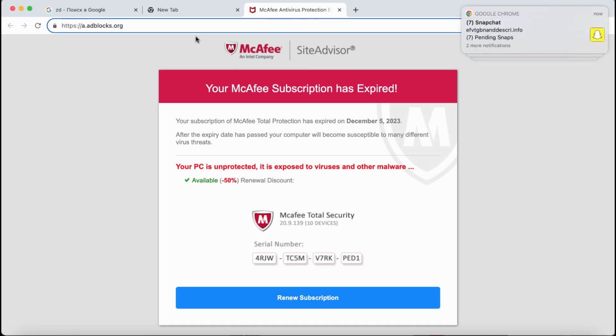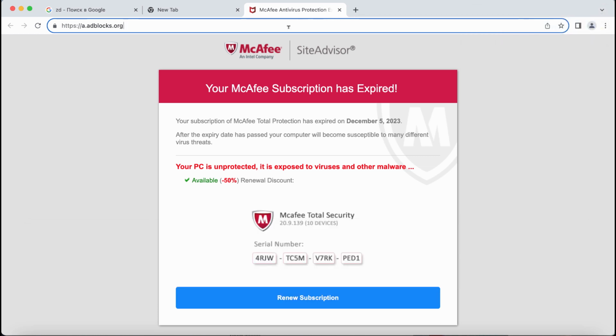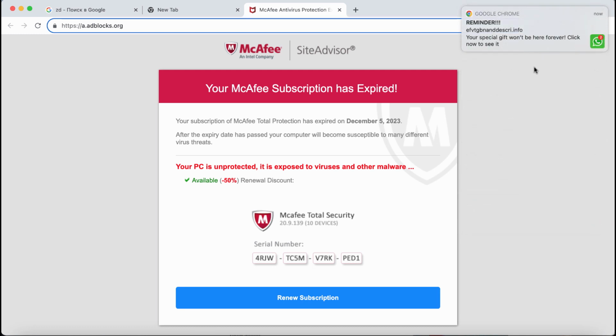My video tutorial will provide you with help to remove the malicious pop-ups by the site a.adblocks.org. This site displays pretty misleading messages that actually promote installation of certain potentially unwanted software. You need to be very careful if you ever see these pop-ups by a.adblocks.org. Don't install whatever they promote.